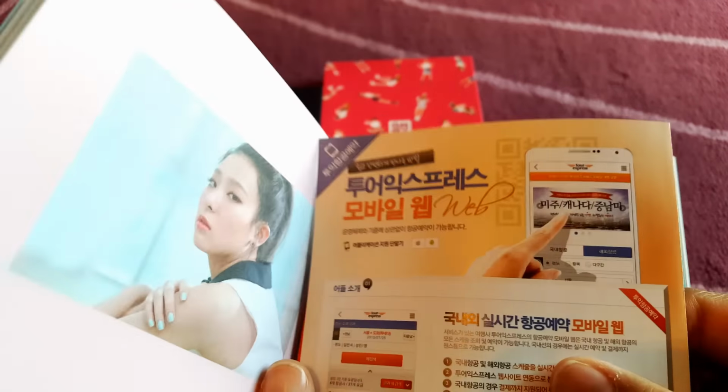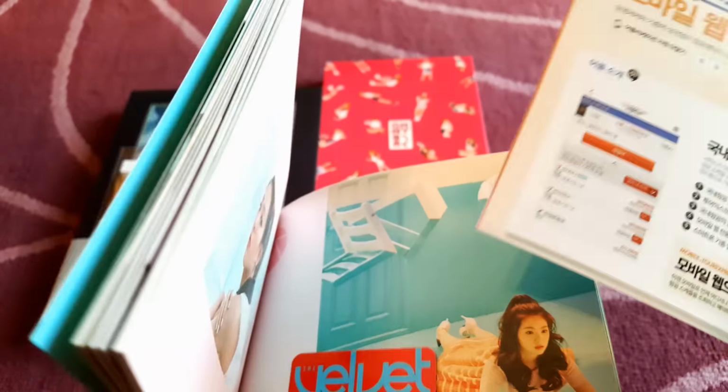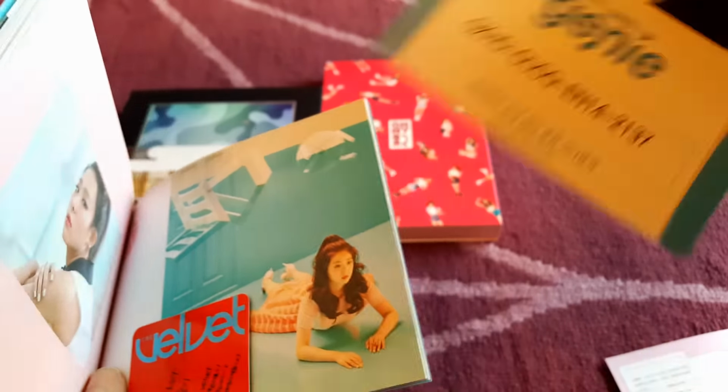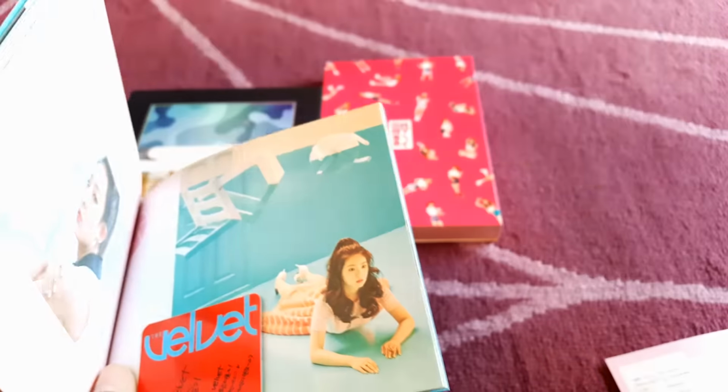So now to get to the good stuff that y'all are really wondering about, the photo card, because I don't think this came with the Genie code. Did it? Oh, it did. Here's the Genie code right there. Take it, got it good.